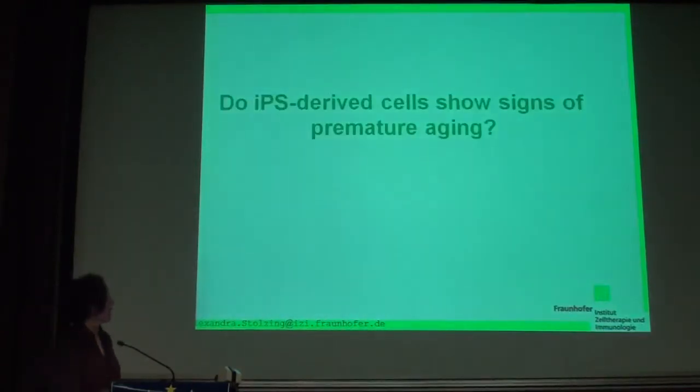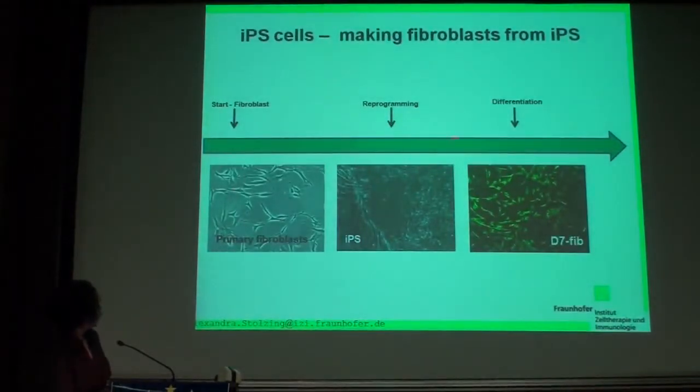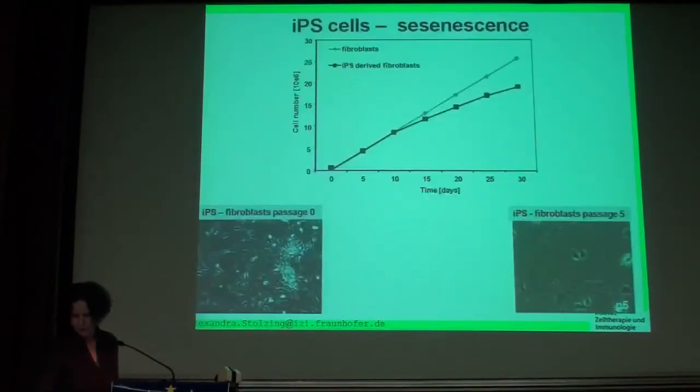There was some literature showing that iPS cells, very similar to the Dolly effect, show premature aging signs, so much older than their donors. We wanted to have a quick look at how true that is. This is our starting material, primary fibroblasts from the dermis. These are then our iPS cells. And again, when we differentiate, we have mostly fibroblasts.